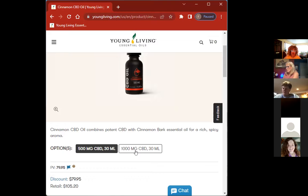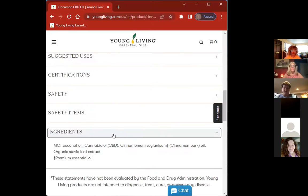What I love about using the dropper liquid form with the balm, it helps it stretch farther. But you can use the liquid form by itself and you're still going to get the effects that you need. So in just this particular instance, which would be the cinnamon, let's go down to ingredients. Here we go. Here's your carrier oil, which is organic coconut oil and cinnamon oil, and then CBD. And then you have some stevia. That's it. Things you not only can pronounce, but that you understand. So there's no mixture of fillers. And that's where some of the issues come in.